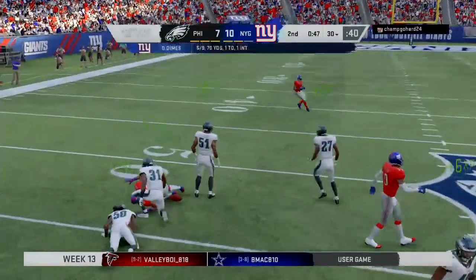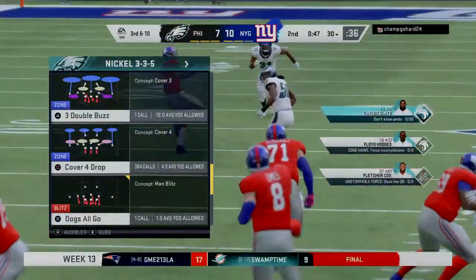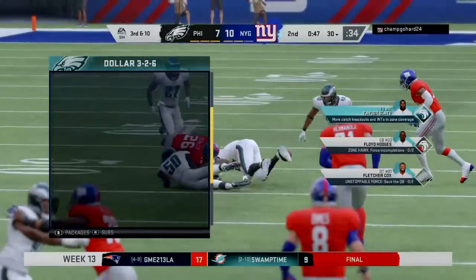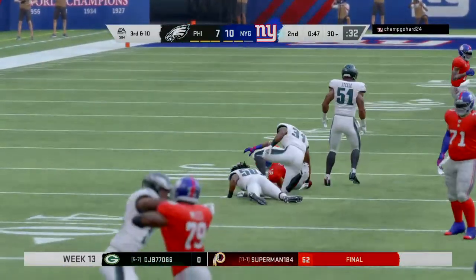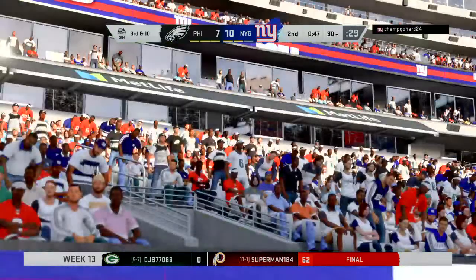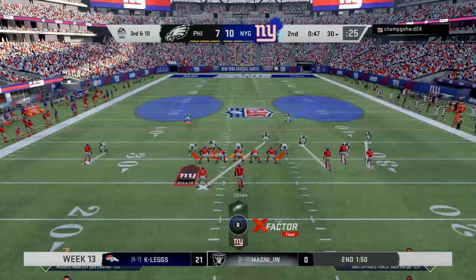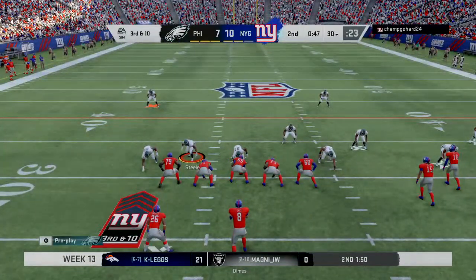And this one incomplete. Too much contact to hold on to that one, and it's 3rd down. Feels like they're getting caught in between here because they had incompletions on 1st and 2nd down. Now you got to worry a little bit about the clock because you prefer not to give them another shot here in the first half. But if you don't pick up the first down, guess what? You're likely going to have to.